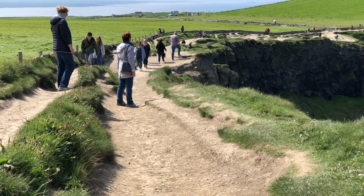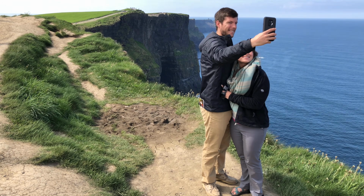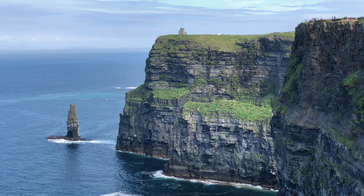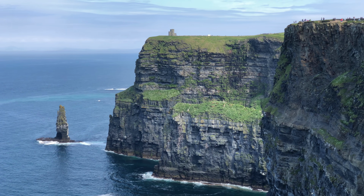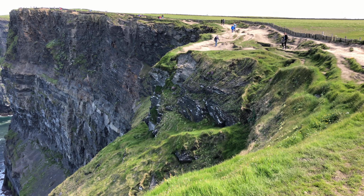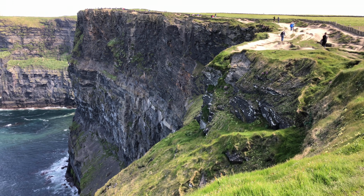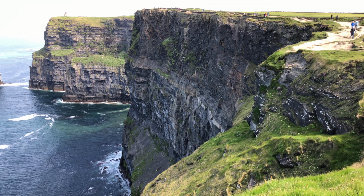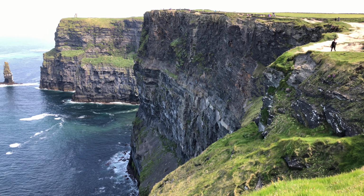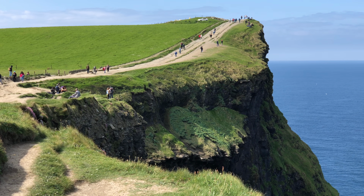This easy, scenic path out from the visitor center continues along for about half a mile, always with fascinating views in both directions. And if you're a hardcore hiker, you could continue south for another couple of miles all the way down to Hag's Head. There's a well-defined trail along the cliff the entire way. But for most casual park visitors, this is far enough.